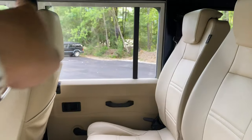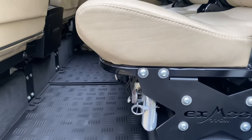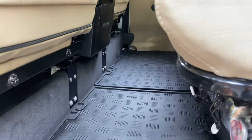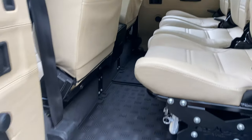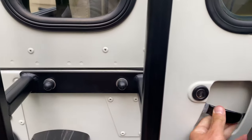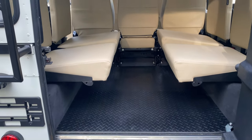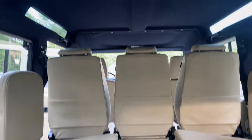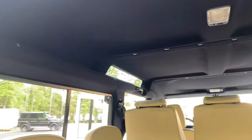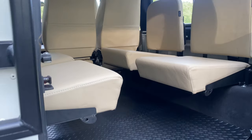As you see the ring around the door, paint continues on the inside. Beautiful, nicely done headliner. These seats do fold as well. Fire extinguisher, all new carpet, nice sort of diamond plated floor matting throughout. Just the interiors just smell so rich with all the leather. Very, very pleasant smell when you open these doors.